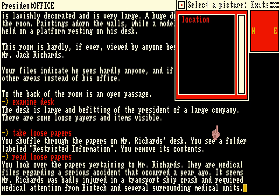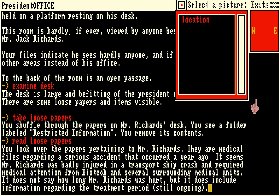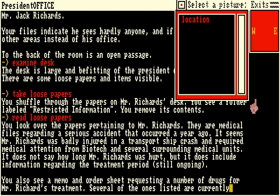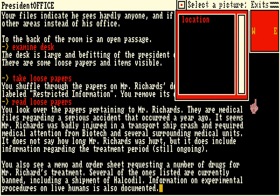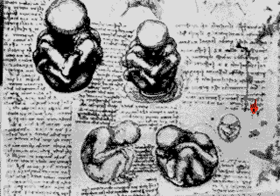It seems Mr. Richards was badly injured in a transport ship crash and required medical attention from Bionic and several surrounding medical units. It does not say how long Mr. Richards was hurt, but it does include information regarding the treatment period still ongoing. You also see a memo and order sheet requesting a number of drugs for Mr. Richards' treatment. Several of the ones listed are currently banned, including a shipment of Holcodil. Information on experimental procedures on live humans is also documented.